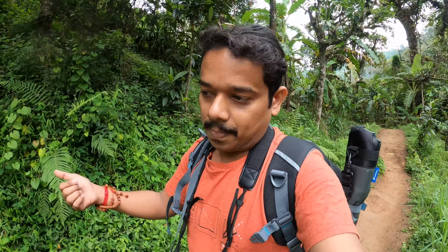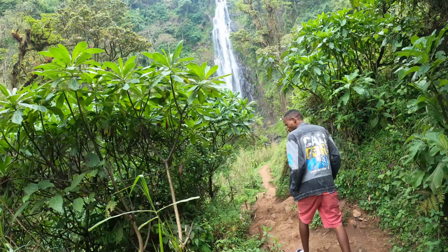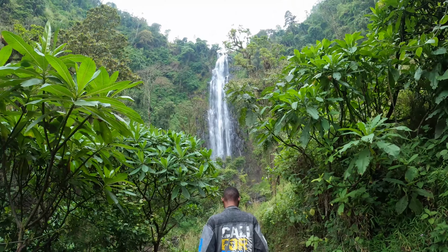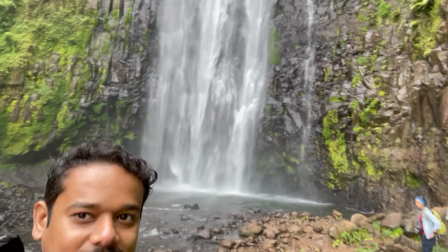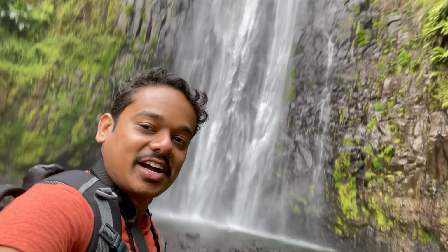It's 1 lakh 10 shilling for the charges. It's really a beautiful waterfall, and it is the second largest waterfall in Tanzania. Materuni waterfalls. Yeah, right? Super waterfall.